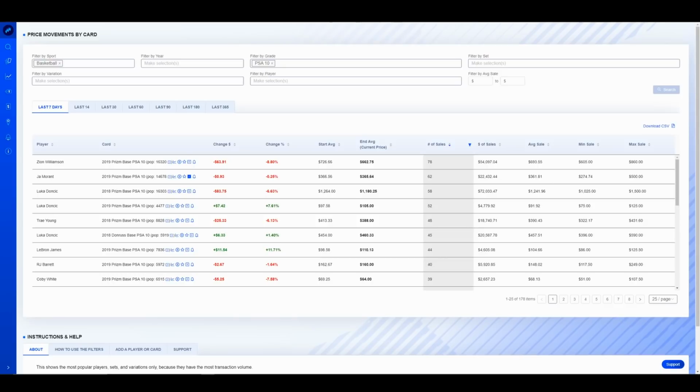This week, I don't really have anything specific for the newsy category of the world. So let's just hop into charts and graphs. We're going to start with NBA, and we're not going to talk about any one particular player, really. At least I don't have individual graphs pulled. What I have up is price movements by card, sorted by NBA, sorted by PSA 10. That's what I typically do when I look at these.